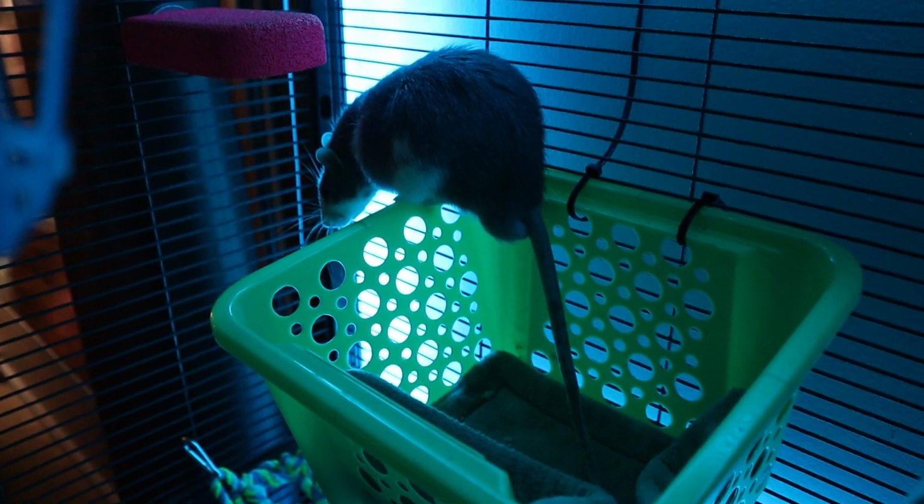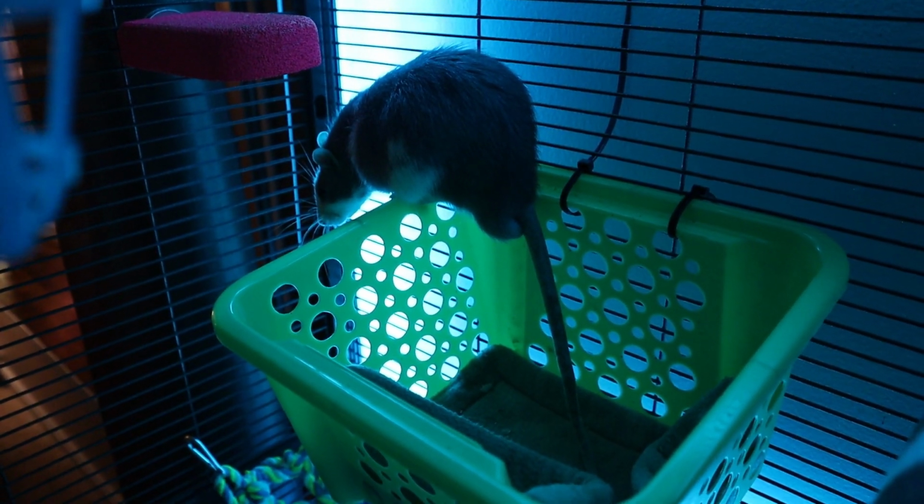Oh, there he goes. One of my favorite things is that Noodle is a really good climber. I know rats are good at climbing in general, but Noodle is just very good at climbing. You guys probably can't see anything. I'm trying to close the door while not letting anyone out. Oh, we're gonna do a tussle. There's two ratties in a tunnel. Who's gonna pop out?